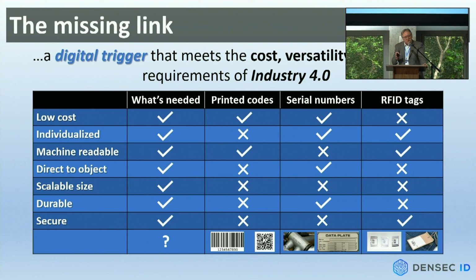Now, Industry 4.0, this new industrial revolution, has things pretty much tied up in the back end with blockchain and DLTs on the database side. But what's missing is a digital trigger, a physical identifier that meets all the requirements of this new industrial revolution, which include low cost, individualization, machine readable, something that can be put directly on items of various materials and different types, scalable in size so it can be put on any size of item, durable to withstand the life cycle of the items, and secure.